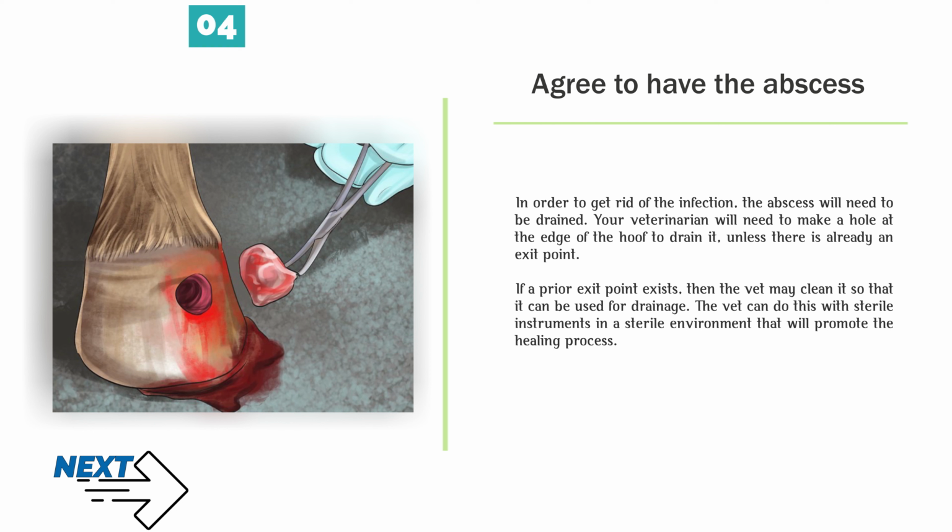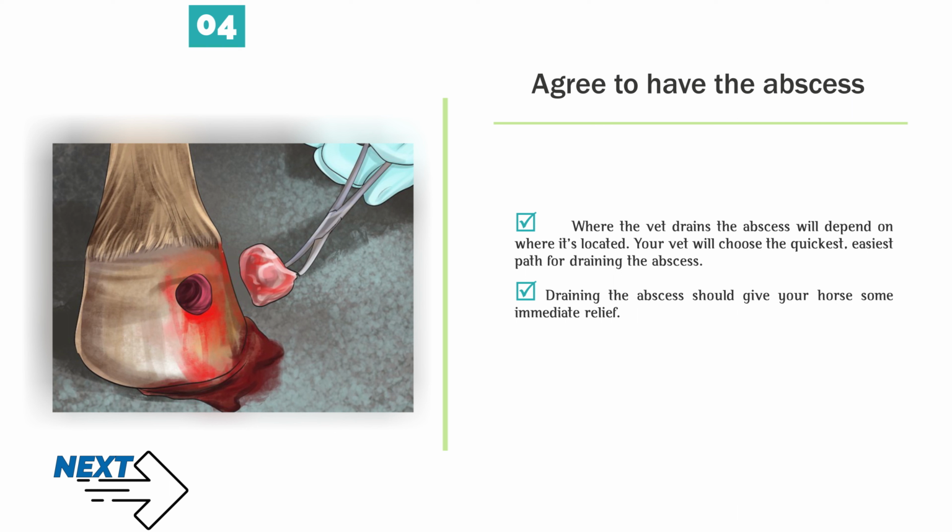The vet can do this with sterile instruments in a sterile environment that will promote the healing process. Where the vet drains the abscess will depend on where it's located. Your vet will choose the quickest, easiest path for draining the abscess. Draining the abscess should give your horse some immediate relief.